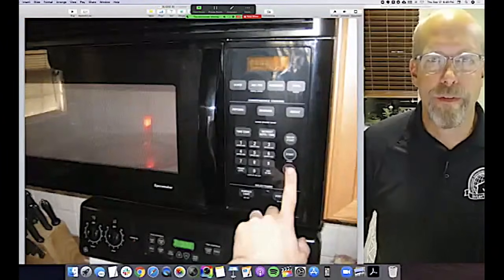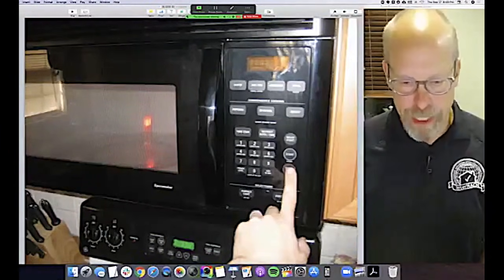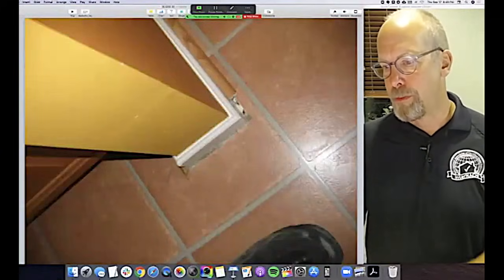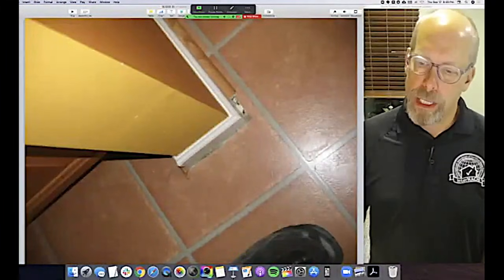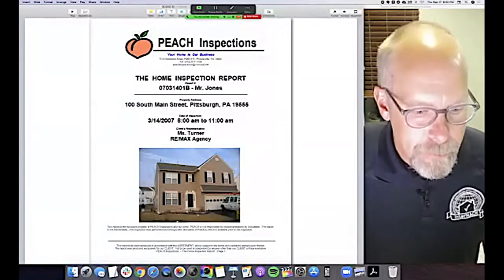And we've got a microwave leak detector from InterNACHI. Those are pretty cool. That's a shock and awe of testing a microwave. And there's some trim missing at the corner inside the kitchen. And this is the inspection report. We can go over the inspection report if you'd like. Let's see.